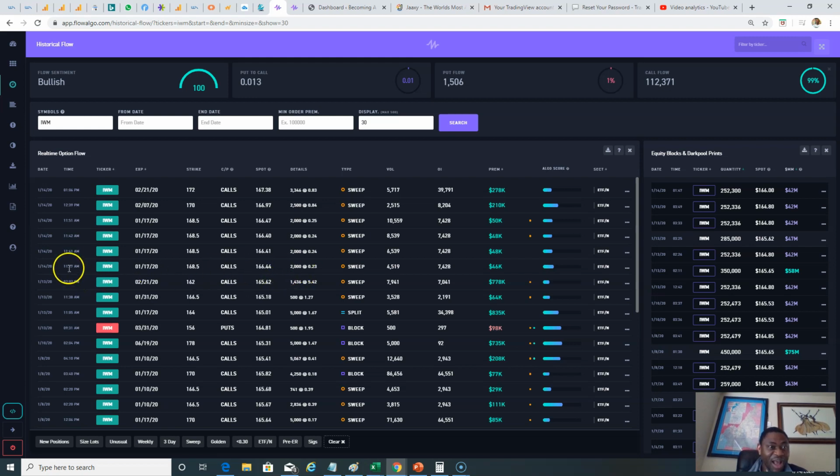So here at 11:27, look at the series of options, and you know that this is literally the same person, because unless there's a copycat. The strike is 168.5 for options expiring in 3 days, this Friday, January 17, 2020. So they swept them. The sweep means that they looked to buy as many as they could on multiple exchanges. That's what sweep means. So, multi-exchange sweep.